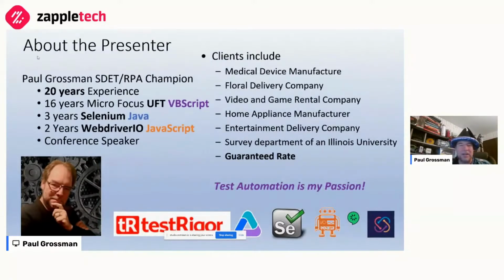Let's see a little bit about myself to get started. I've been doing test automation for about 20 years. So I've changed my programming language 3 or 4 times. Started off with a tool called Windrunner way back in the day. I still have it with me right there. Keep it with me, and one day I may actually install it into a VM so I can still play around with it and get that nostalgic thing.